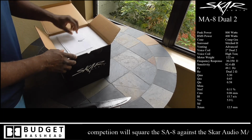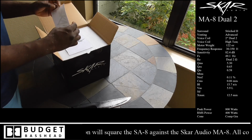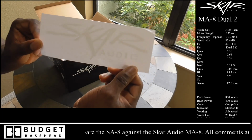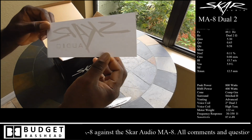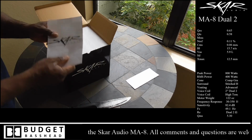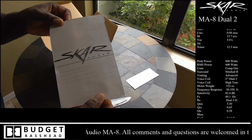And coming up first is gonna be the Skar Audio MA-8. And there we go. You do get a sticker with this guy. Keep in mind that I did purchase these Skar products that I have on the list directly from Skar at the same time. So they did come, normally they would come dual boxed, but this one was not.